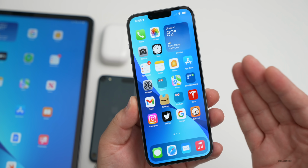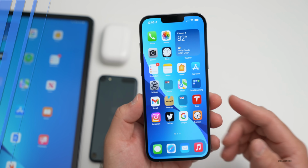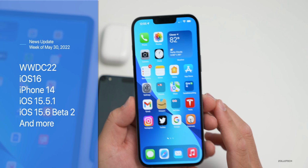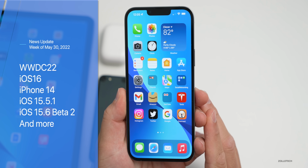There's also updated information about iOS 16 as recent as yesterday, and then we're also expecting Apple's AR or VR headset maybe to make an appearance at WWDC. We'll talk about all of that and more in this week's news update, and this is your news update for the week of May 30th, 2022.